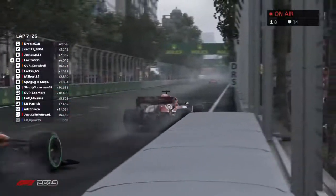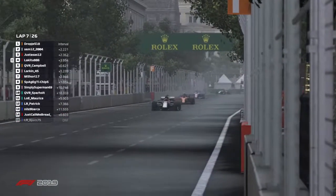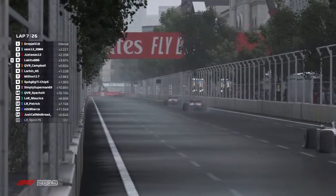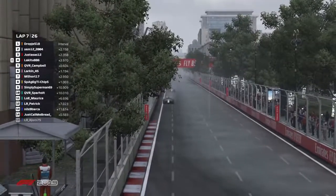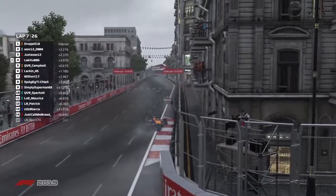Can Kvyat Campbell try and hold on to those positions? Or is he going to lose them? He's already lost 1 this lap. Will it be 2? Let's see what Larkin can do. He's still over a second behind those, so he's still got a decent amount of time to make up. And Kvyat Campbell's going to try and keep up with Lakito.